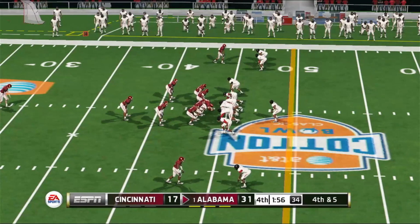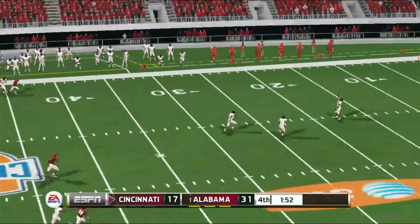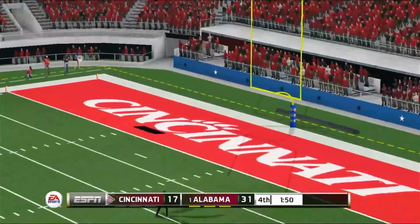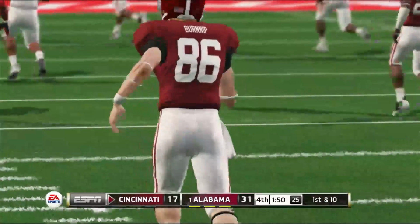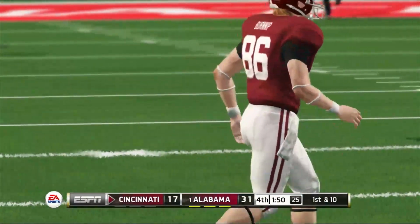There's nothing like a defense being able to slip off of a block, get into the backfield of the offense, and then make a play in the backfield to create some momentum, possibly, for this defense. Booming kick. This one will go into the end zone, and they'll bring it out to the 20.